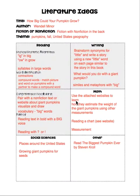So some activities that we can use this book for in reading, specifically phonics, would be the ig chunk or the o chunk. Now last time we did O as in crow. Now we're going to do O as in grow. So we're going to reinforce that same skill. Again, if your learners aren't ready for phonics, you can work on the ig chunk using phonemic awareness activities and manipulating small consonant, vowel, consonant words.